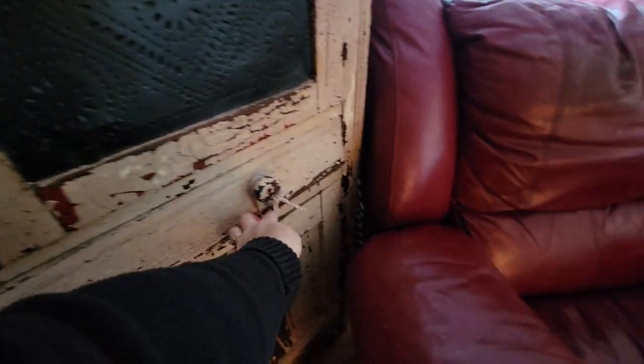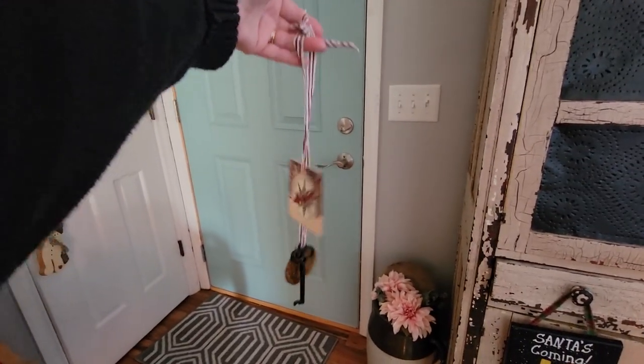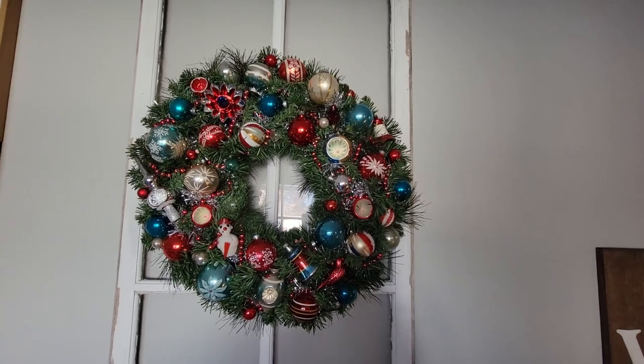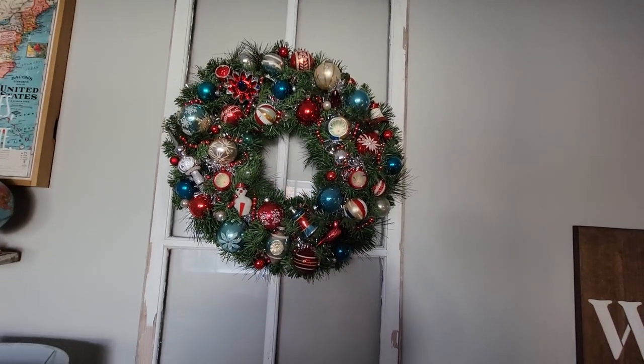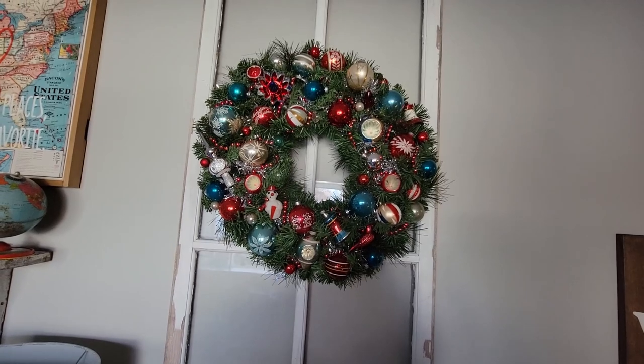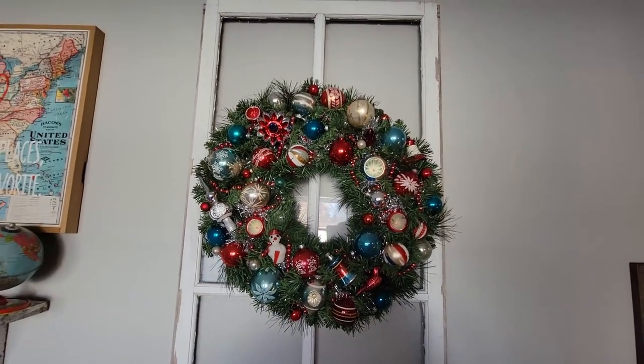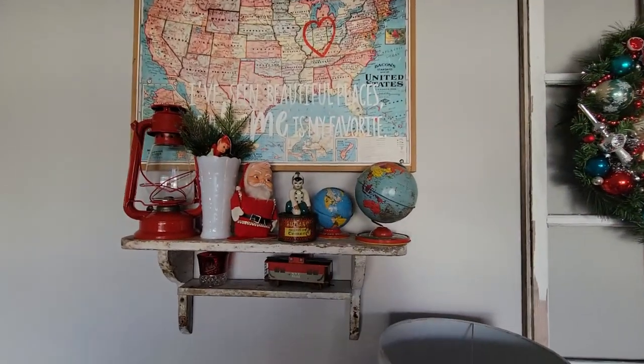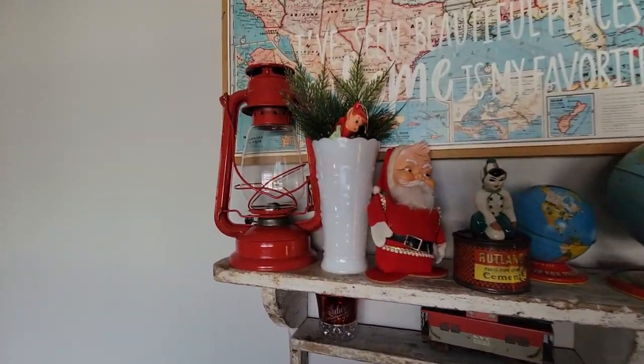And then Santa's key, since we don't have a fireplace, we always would hang Santa's key from the front door at Christmas Eve. And so I always just kind of hang it near the front door. And I still do. So this is the key that Santa uses to get into our home. On this side of the room, I have a wreath that my best friend Cindy made me. It does light up where I hang it. I don't have a plug-in for it, so I just like it hung there on that window pane. And then over here is just another little shelf full of some more Christmas items.